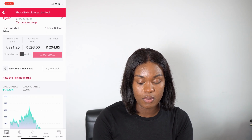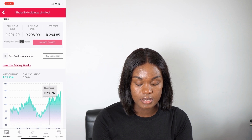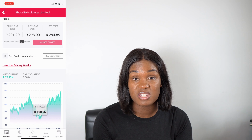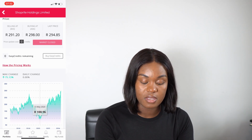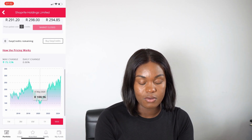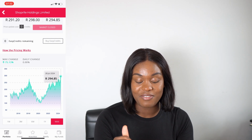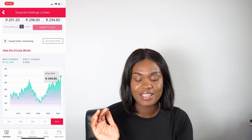So let's look at Shoprite Max. There was a huge dip here in 2020 during the COVID time. We know that almost everything went down during COVID, but if you still let your money sit in there, you would have recovered, right? So Shoprite and S&P 500, those are the two where I have my actual money invested, and they're doing fine.